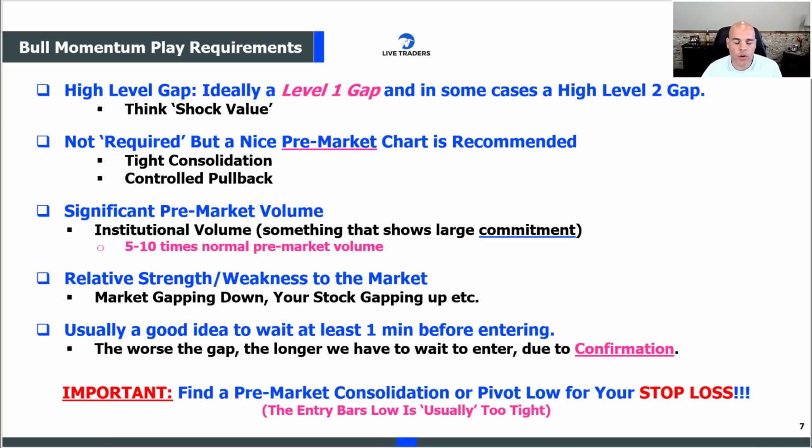So guys, the things you want to consider, and these are important things you need to consider. These are aggressive patterns. They can be highly profitable, but they're aggressive at the same time. So the first thing, and this is number one, I would say honestly that as important as the bull momentum trade is or the opening range breakout trade is, the gap is equally or if not more important than the actual pattern you take. Let me repeat that.